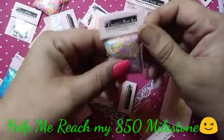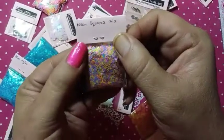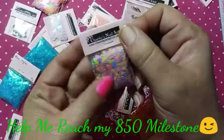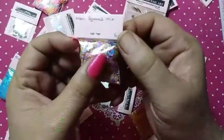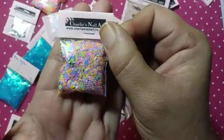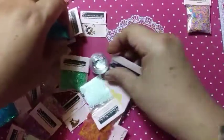Oh, sweet. I was worried I didn't order these. These are the Neon Square Mix. Cannot wait to play with these. This is a 4-gram bag. Look at how beautiful that is. Let me move my things over here.